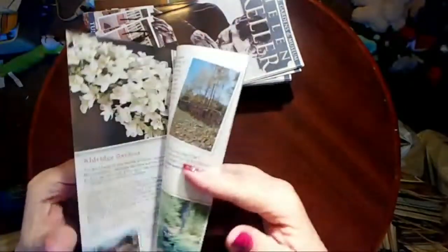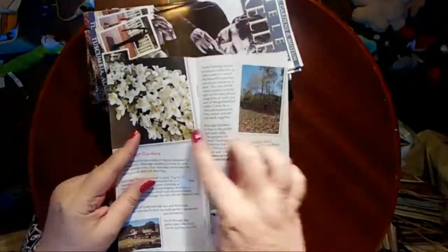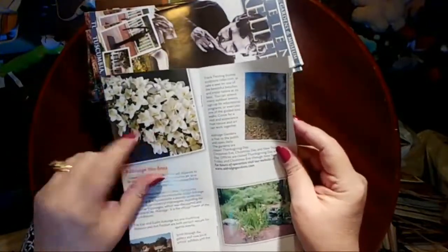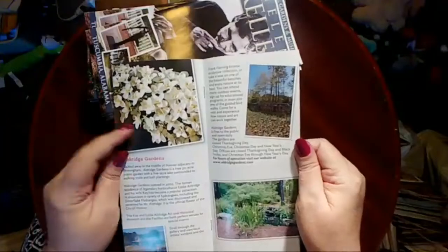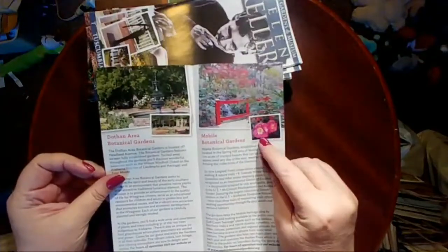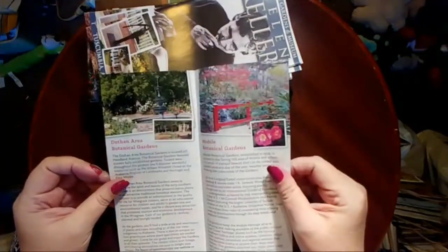Hi, those of you that came in. We're just flipping through books and pamphlets that I picked up at welcome centers during my travels. So just different things that you can cut out. Make clusters on them. Use them as a background image. Little pansies.